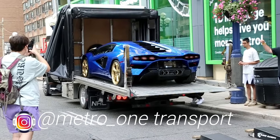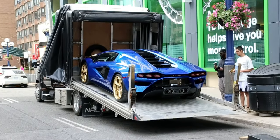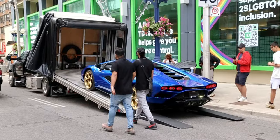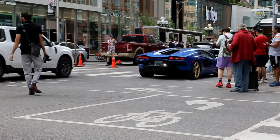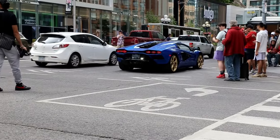Okay guys, brand new Countach coming off. That sounds probably so annoying for you. By the bus. New Countach, you guys. That's super nice, bro. Guys, I'm gonna switch lenses pretty soon. I just wanted to get the Countach coming in. Damn. It's my second one driving.